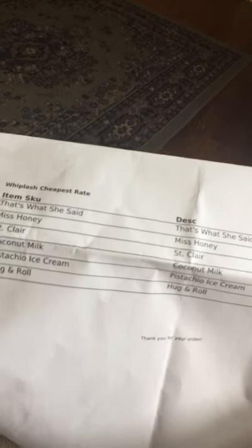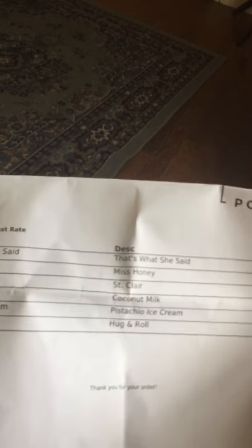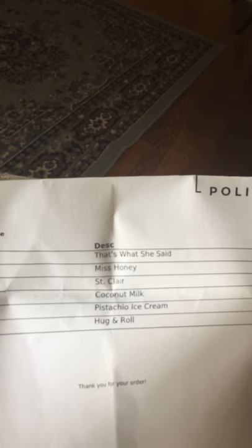It's like the Easter Bunny came. I know that she put the line out late, but to me it was perfect timing because it's the day before Easter. And it's like getting an Easter present. So I got the whole set. I got 6 shades. That's what she said. Miss Honey, St. Clair, Coconut Milk, and Pistachio Ice Cream.